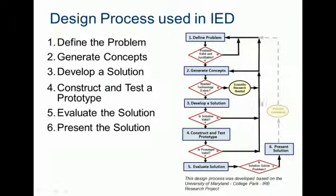So they streamlined the process. Now we only have 6 steps. Define the problem, generate concepts, develop a solution, construct and test a prototype, evaluate the solution, and finally present the solution. And through each one of these, there'll be checks and questions asked whether something's viable, whether it is possible, whether a solution is valid. We'll go through each one of these and highlight them.